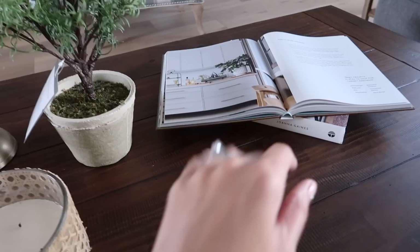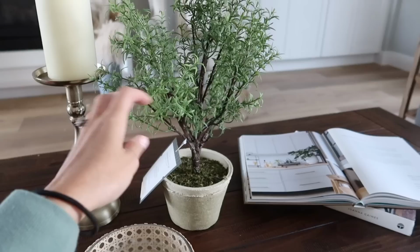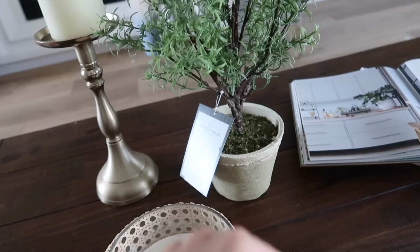So I grabbed these again from Target yesterday. So definitely check your local Target and see if they have these. I think they're around, okay, yeah, so these were $20 originally. And like I said, I think this was around $17. So I think that's a good price. It's a pretty good size. You can see the size of my hand.